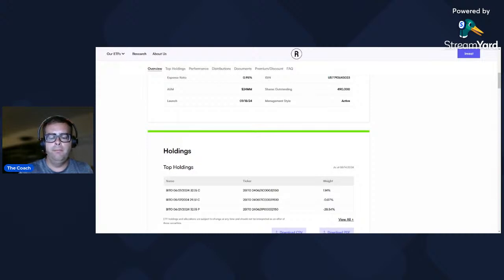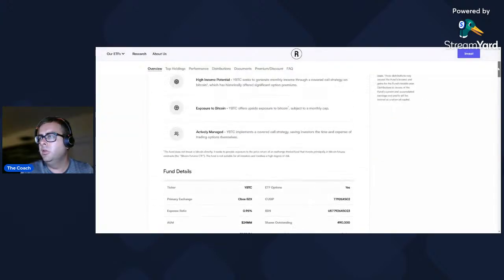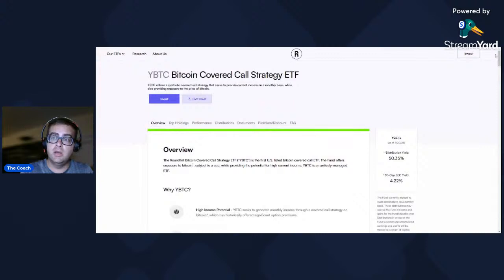And it's the same thing with the YieldMax fund. So I feel like the YBIT and the YBTC are kind of the same. I actually don't see a lot of difference in them. Just to be fair, we'll look at all the holdings. Yeah, BITO. See, it's all BITO. And the YieldMax one does the thing, but this video is not about YieldMax, so we won't focus on that. Let me actually go over here.